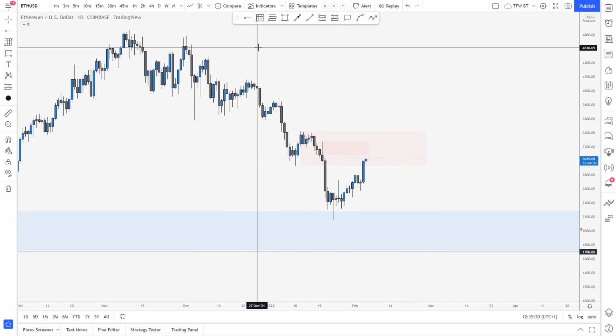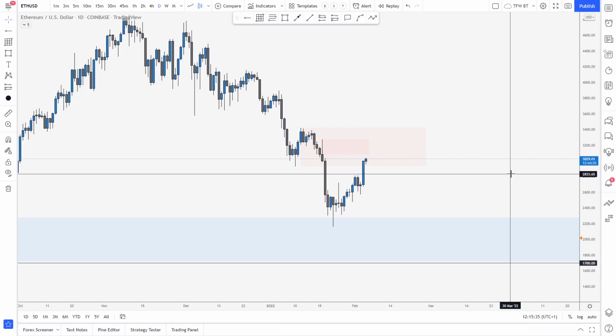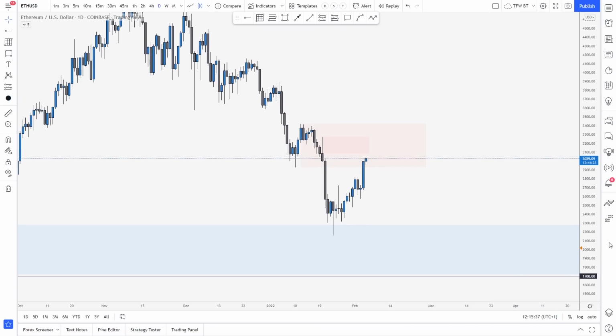Let's see how the indices are going to go. Let's see if the assets are going to start improving and growing. And of course, let's see how the currencies are going to go. And this is how I'm going to wrap up this very long weekly outlook and setups, guys.